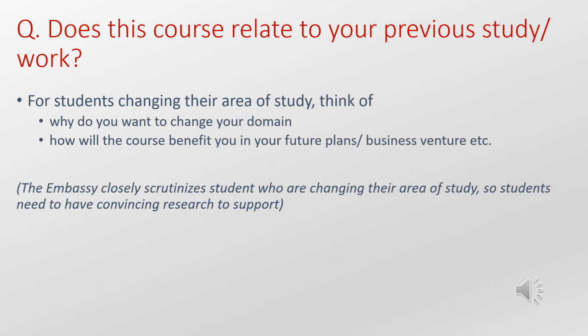Does this course relate to your previous study or work? If a student has a similar background or has done a similar course, then the student may not even get this question because it's easy to justify. It is for students who plan to change their stream or wish to go for a course which is not similar to their previous course or work experience that they need to think of reasons in order to convince the interviewer regarding their change of plans and what benefits they will derive by changing their area of course.